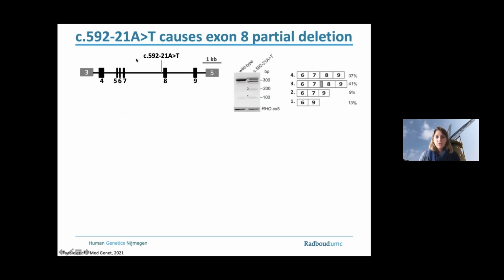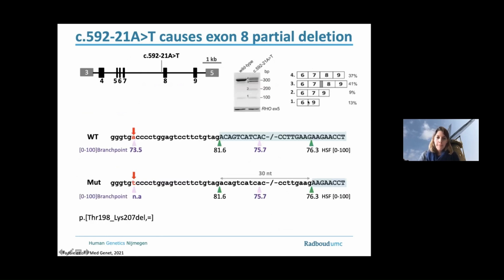So we made that construct in a wild type and a mutant version with a lot of genomic context around it. And what we saw was there was a product that was normal, going from exon 6, 7, 8, and 9, a prominent product of exon 6, 7, partial skipping of exon 8 and going to 9, and 2 minor products where either exon 8 was skipped or exon 7 and 8 were skipped.